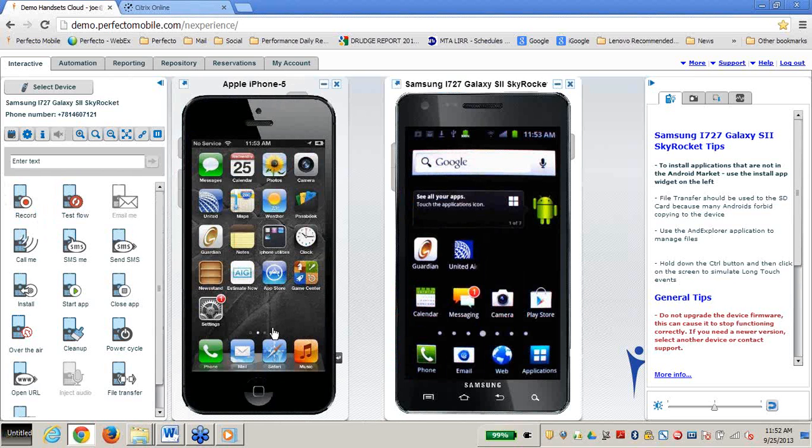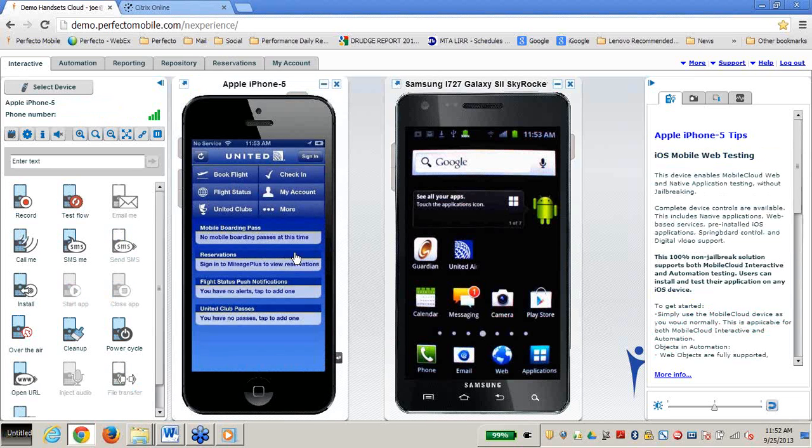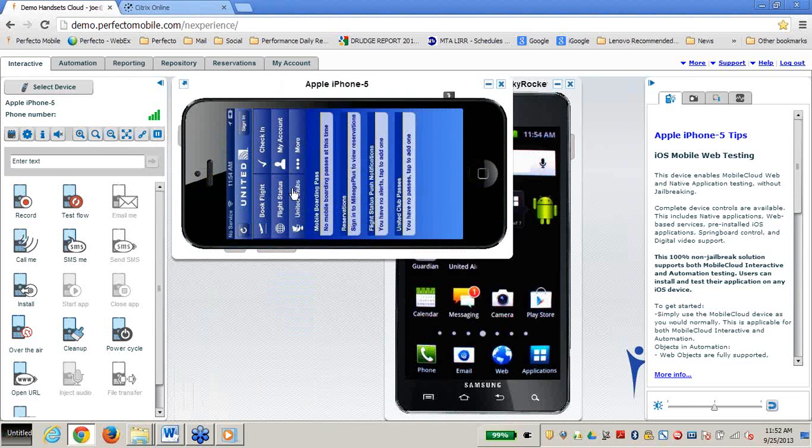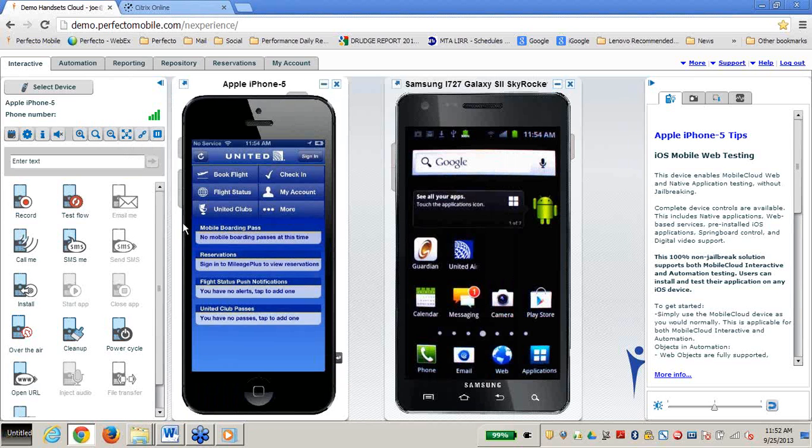From a manual testing perspective, I've got two devices at the ready here, and I can begin interacting with these devices as if they were in my hand. I can do everything from rotating these devices to looking in. This application doesn't support rotation, but I can zoom in, and I can reset these devices to see what's happening on them. Then I can go through my manual testing strategy. We have a record widget which can record your manual test so that if an error comes up during your manual testing, you'd be able to send this off to the research and development group.